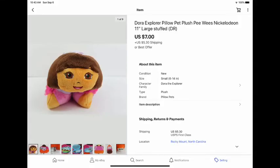Then on the 12th, we sold 2 more items. The first item was a Dora the Explorer pillow pet, and it cost us $2 that we got at the thrift store, and we sold it for $7.